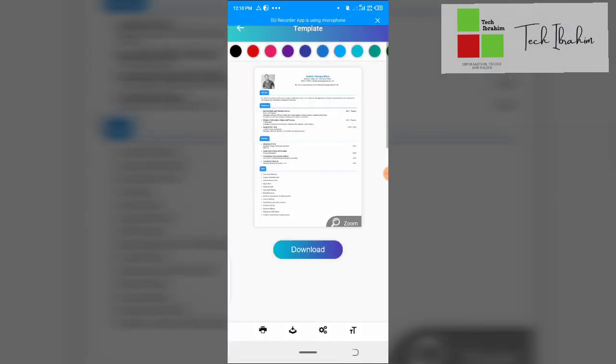I think this is a great app. Instead of you wasting your time, or paying someone, or using an online resume builder website where they will be asking you for your credit card and all that, or calling someone: can you help me build my CV, can you help me do my CV, can you help me design my CV? No, you don't need that. This is 2020. Do you get that?